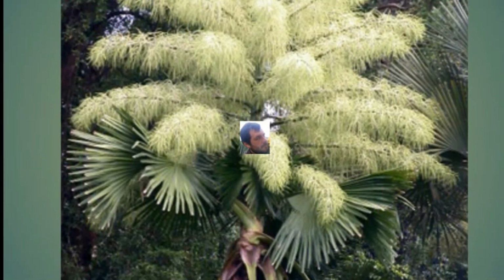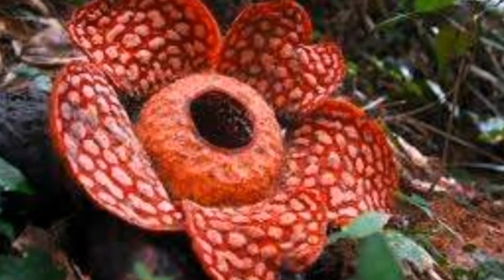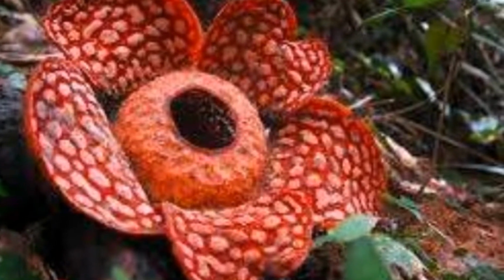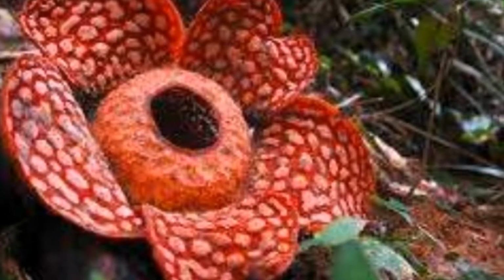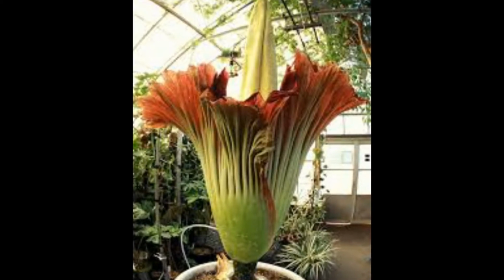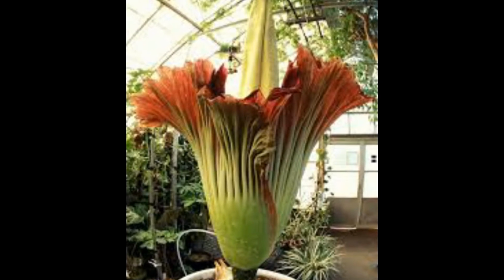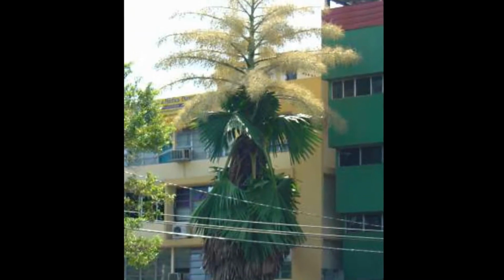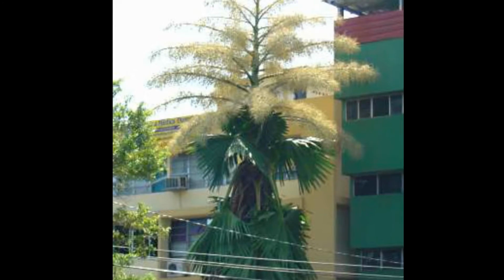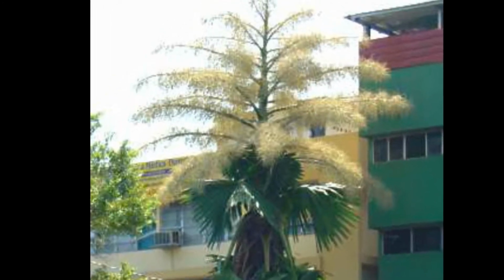These 3 flowers were hard to tell, number 1, because the first one, Rafflesia arnoldii, is a true single flower, making it the true largest flower. The Amorphophallus titanium is the largest unbranched inflorescence. But in reality, the Talipot palm is by far the largest flower, if not so by weight, by its sheer size and surface area.